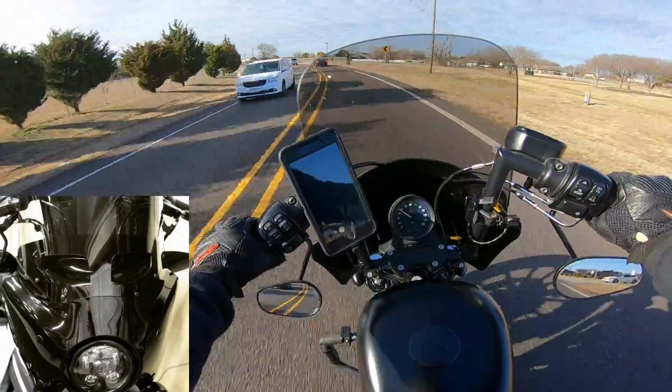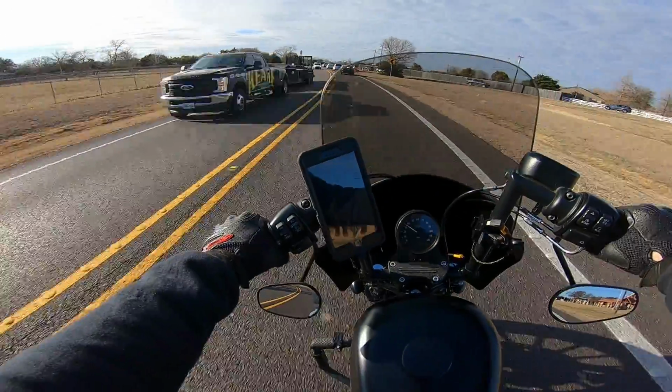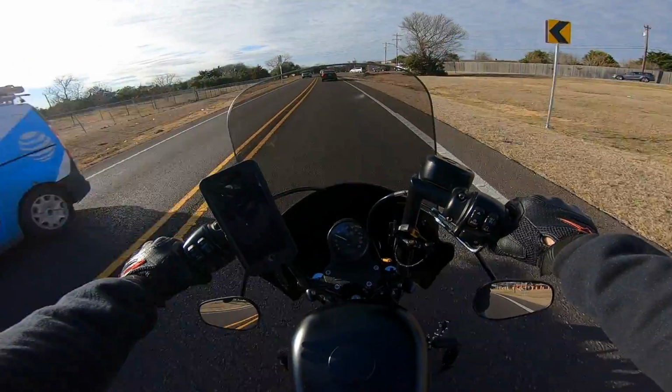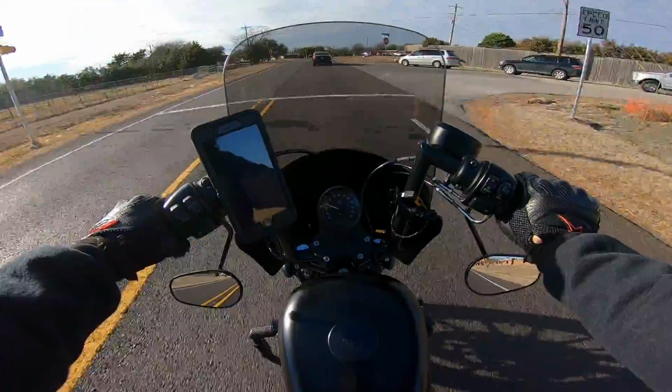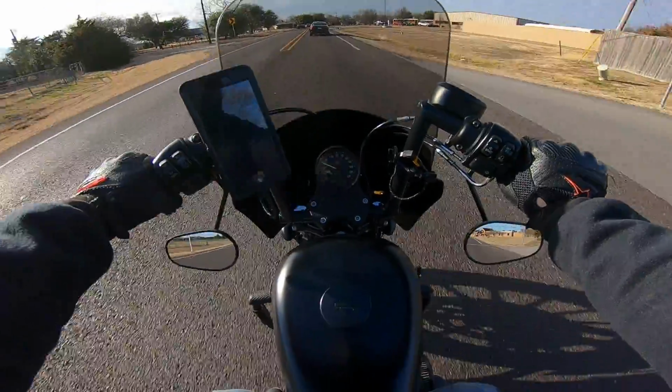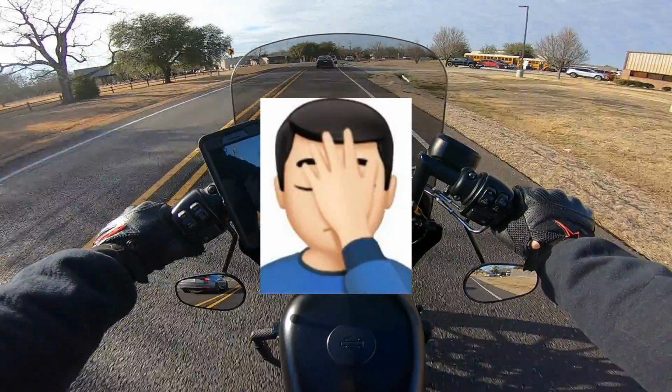I have the 17-inch screen on here, the windscreen, and I had the 13, but I put it on here and I did not like it. I did take my measurements right, which I don't know how I messed it up that bad, but whatever. So I put the 17 on here.